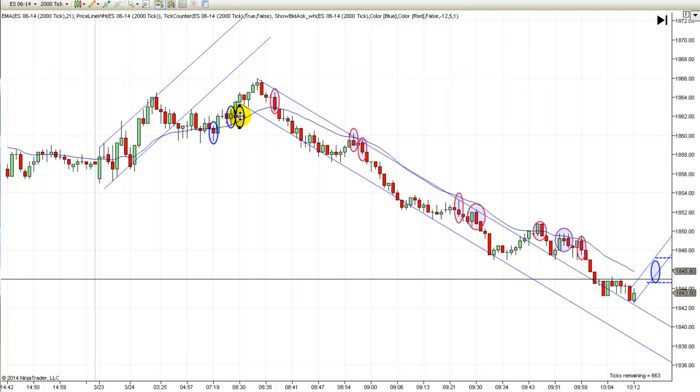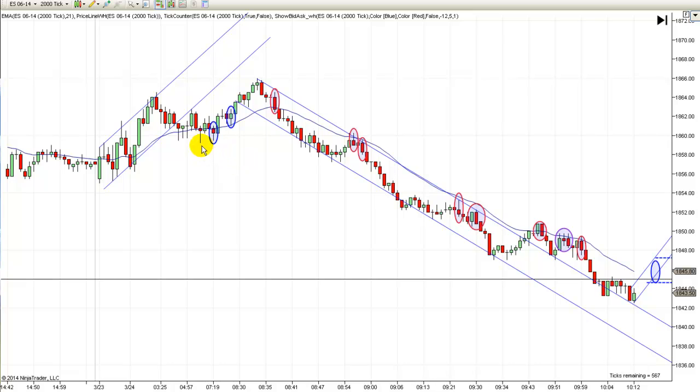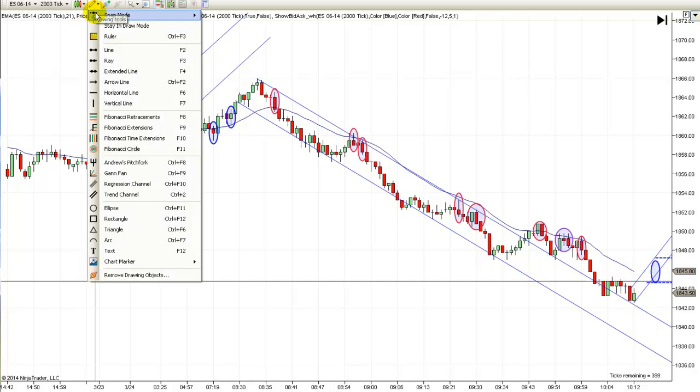I don't know how I got two blue circles in there. But anyway, and this is a new low right here. So now you got a first entry short, a second entry short. It failed, so I like that one as well.